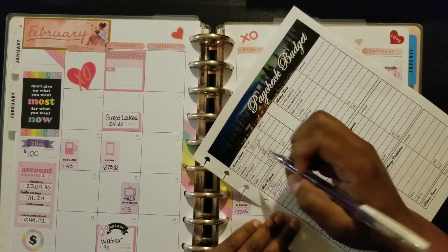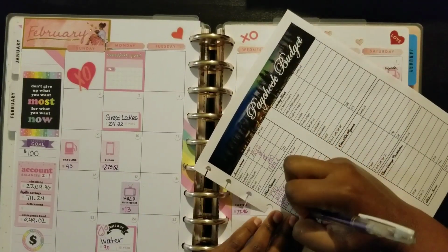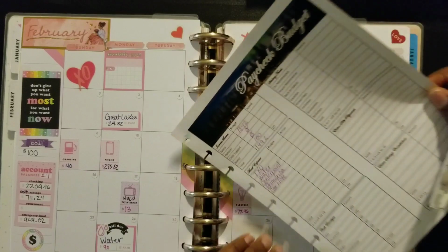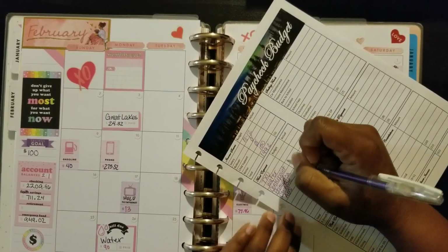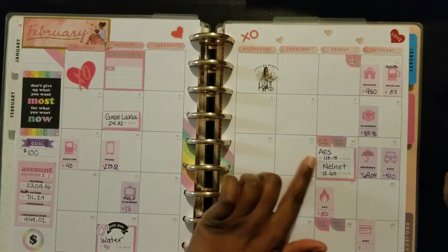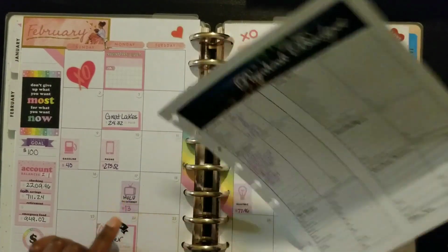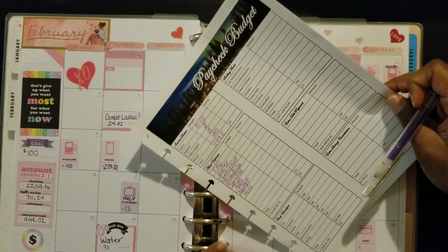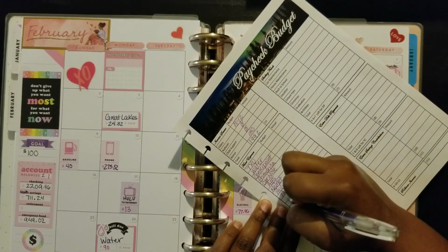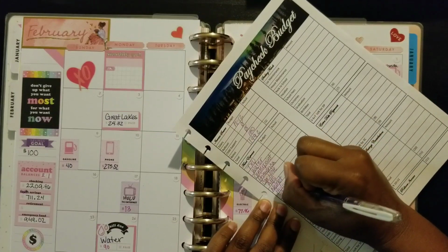Then next we'll start with Primerica, which is my life insurance. Then my car loan. Then student loans. I have 2 that are due this period. One is a private student loan, and one is the rest of my undergraduate loans. We have Hulu for this month. I also need to do my taxes, so I'm going to put that in there as a fixed expense. I need to pay my professional insurance because since I do contract work, I have to have insurance.